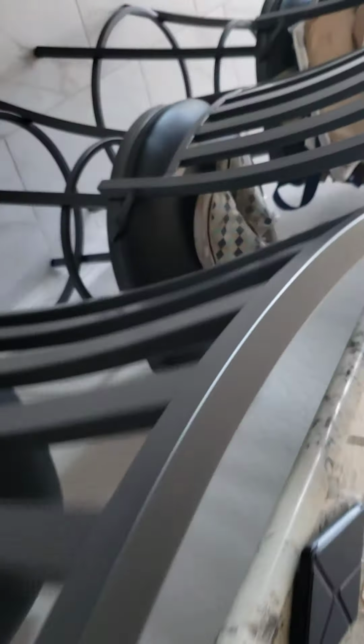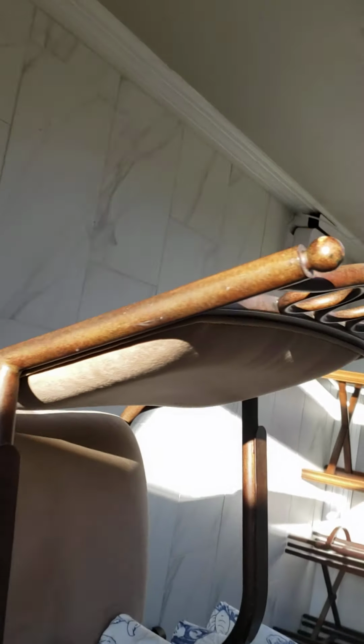We're going to start off with the island. Yeah, we're going to start in the kitchen and then move on. Those are my old shoes. Yeah, we got a good table here.